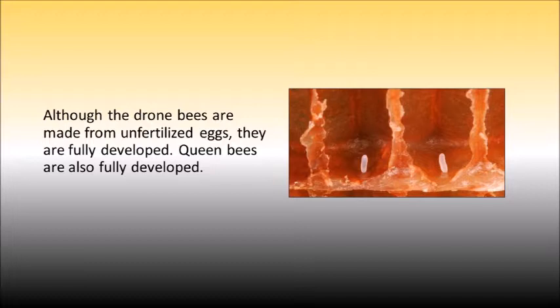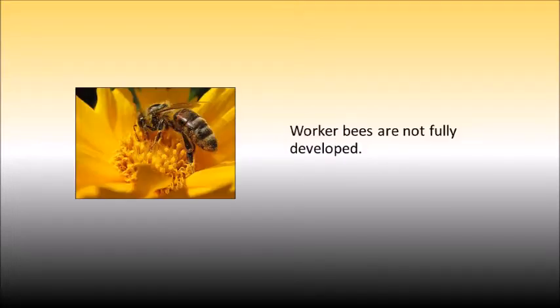Although the drone bees are made from unfertilized eggs, they are fully developed. Queen bees are also fully developed. The picture to the right shows beehive honeycombs, like the bottom of them, and then it shows two eggs that the queen laid. Worker bees are not fully developed. The picture to the left shows a worker bee collecting pollen and nectar from a yellow flower.